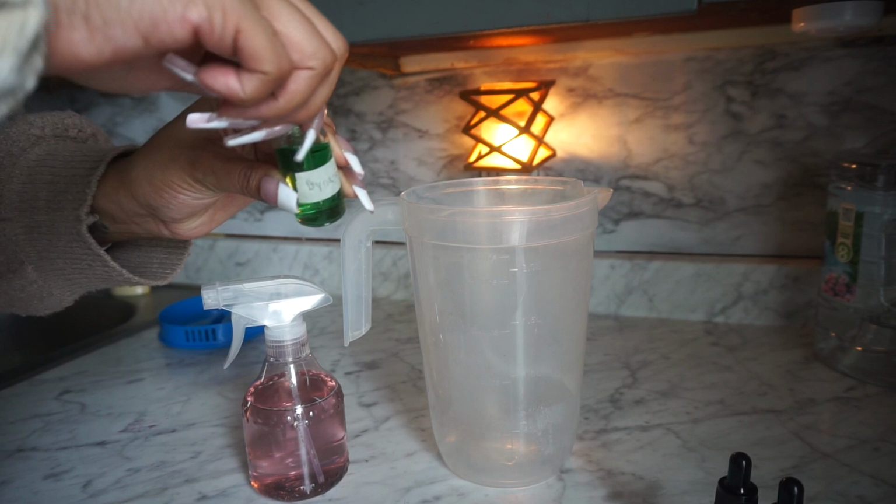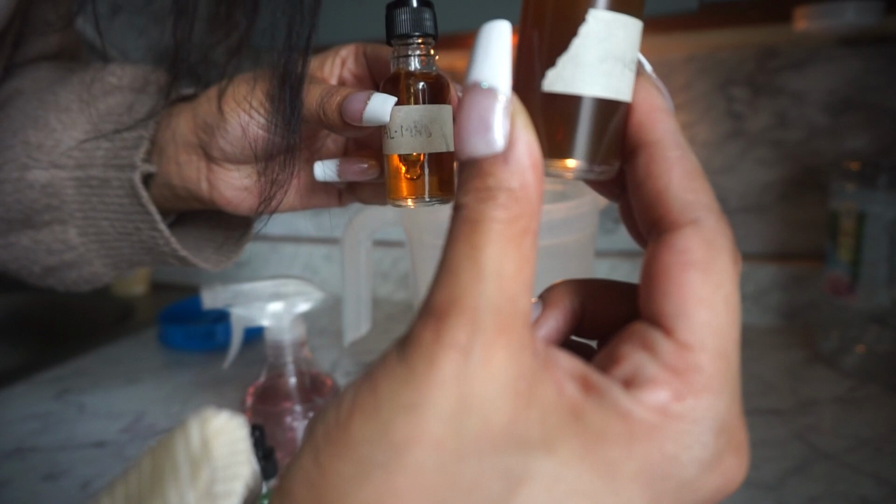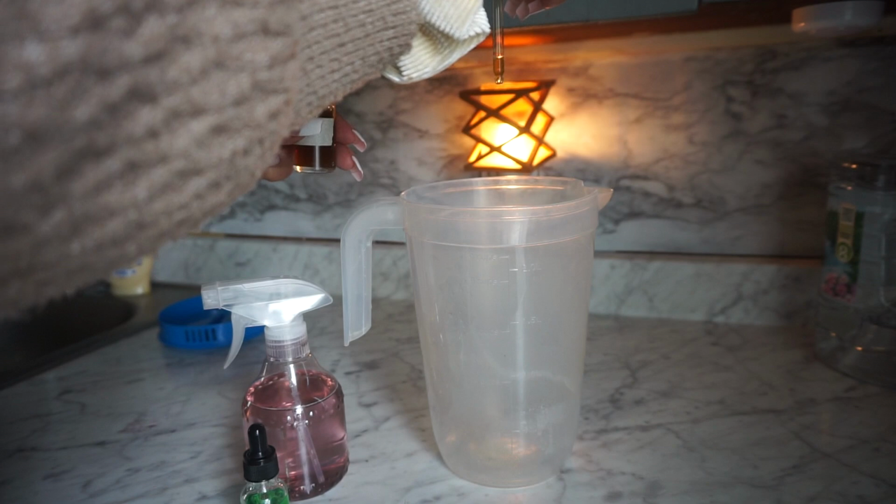Then I take, what is this? CalMag. I have to redo these labels because the CalMag and the Super Thrive are kind of similar looking. I think this one's a little more milky though. This is a little more Jack Daniels. Drop, drop. And then Super Thrive, AKA corn chips. Drop, drop, drop, drop. That's better.